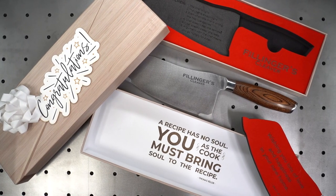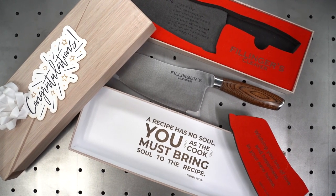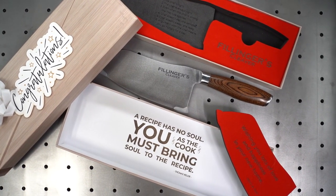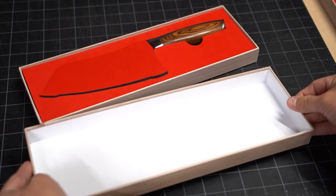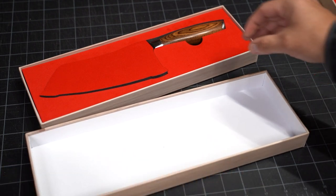Let's start off by taking a look at a multifaceted engraving project that shows off engraving with multiple materials with our Fusion Pro laser system. This will be a housewarming gift from parents to their child, and it's a great example of an engraving service you can provide to customers who bring you an existing product, or to companies looking to include a value add with their current product line.